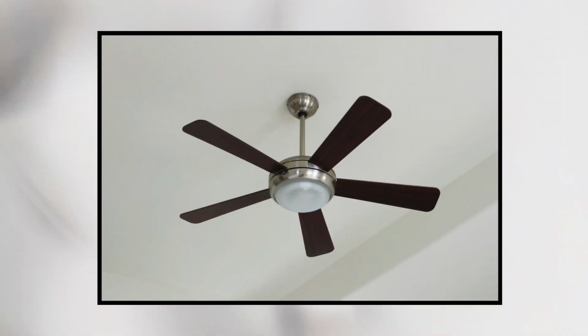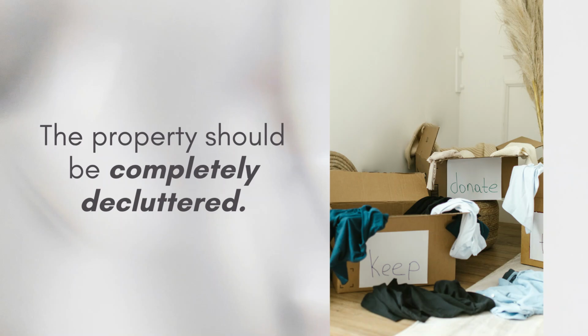And yes, that includes ceiling fans. I can't tell you how often I walk into a property and the ceiling fans are completely covered in dust. Now, yes, some of this stuff can be edited out in post-production, but the better shape, condition, and cleanliness your property is in up front, the less of this stuff we have to do after the fact, which ultimately ends up saving time overall.